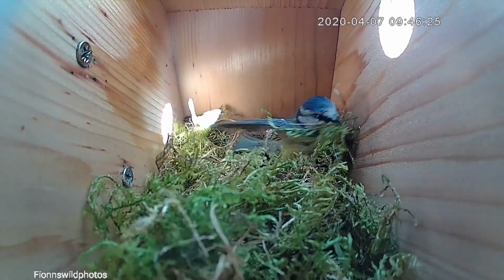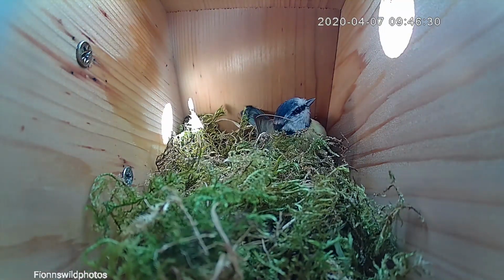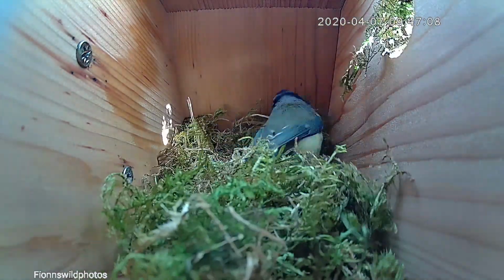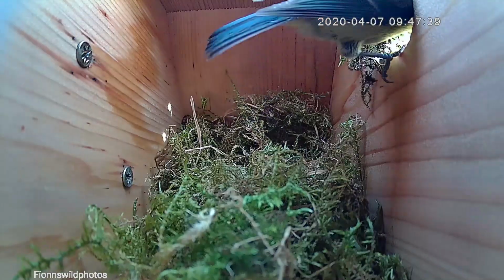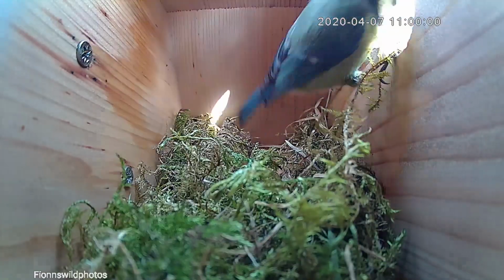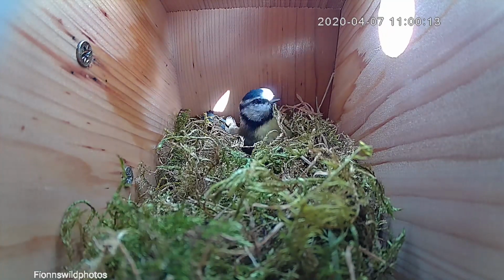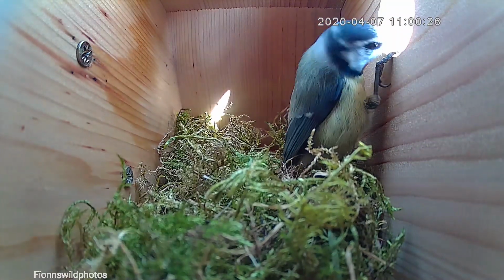So she was in and out of the nest on and off all day really. The main bursts were around 9 to 10, 12 to 1, and then 2 to 3, and she even came back late in the evening as well. You can really start to appreciate the amount of moss this little blue tit of ours brings in. It is getting quite full in there.